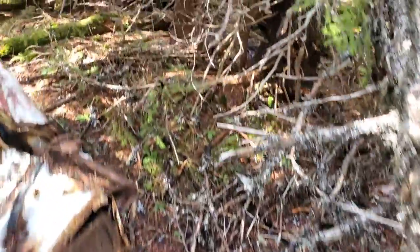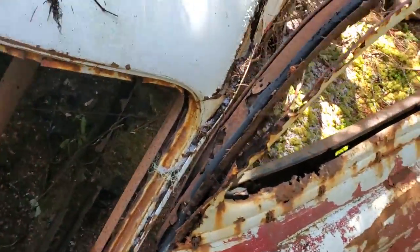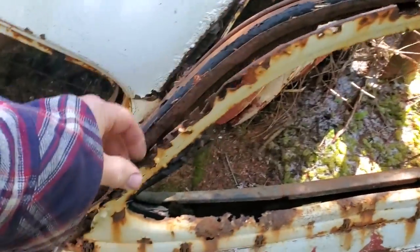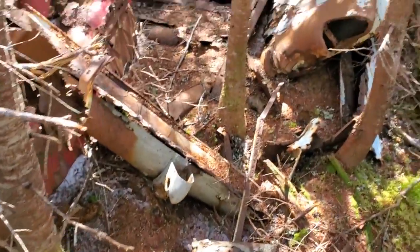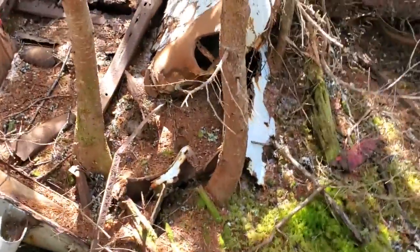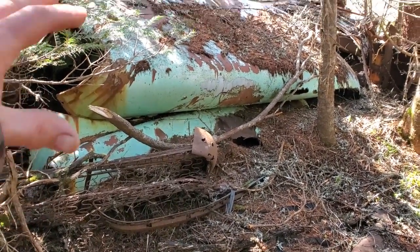Let's make our way down around. Let's look at that, look. She's mint! On top of the door, look. Some of you guys are saying, what are you looking at all? Right. 55 Chev. This is cool. I can remember this. That's 54 delivery.